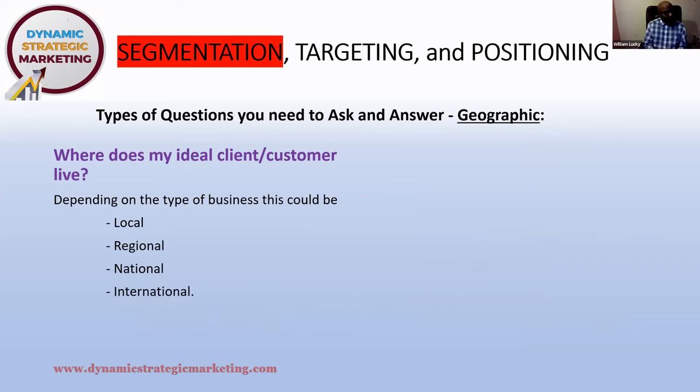Second thing you want to do is get a firm understanding of where your consumer is. Is it local, regional, national, international? Now, if you have something like an app, you can probably be international. All they need to do is be able to download it. But if you're the local barbershop, you're not going to China to give a haircut. So you'll pretty much be looking at some local people.